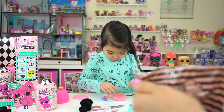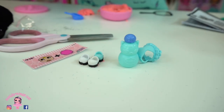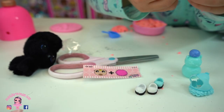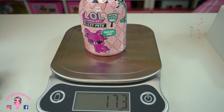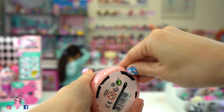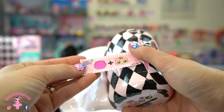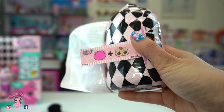And our last baggie, I think, is the chain. Yes, we got chain. They're blue and white. Yes, so we have blue shoes and white shoes. They're not matching. All right, let's move on to our last, number 15. Number 15 weighs 173 grams. Okay. Our clue is, ooh, another one, fur baby. I hope it's not the same doll.